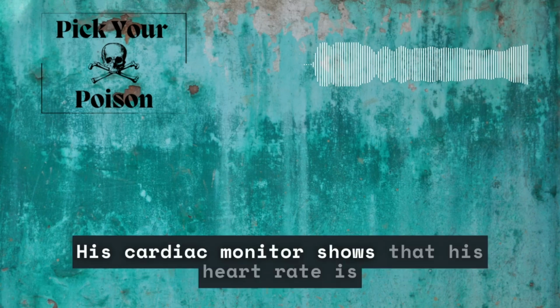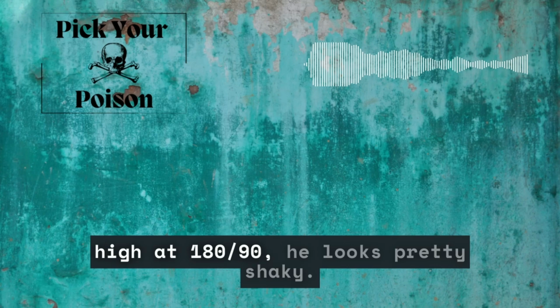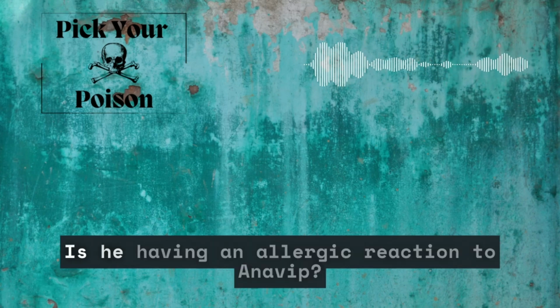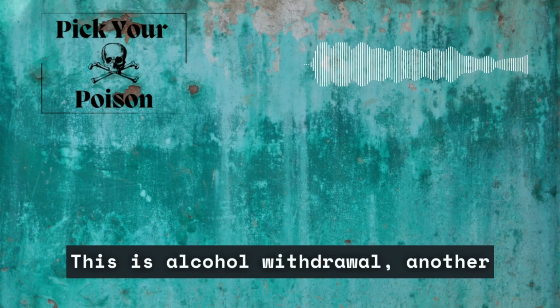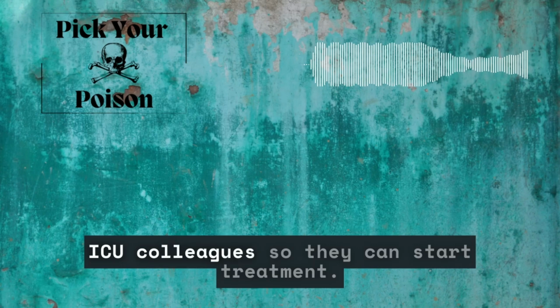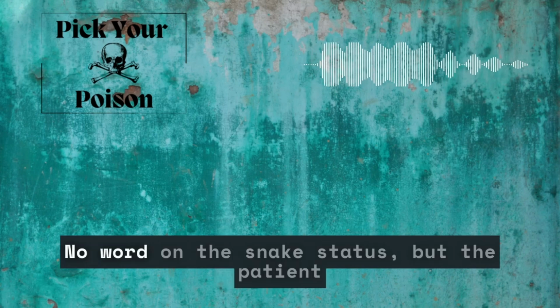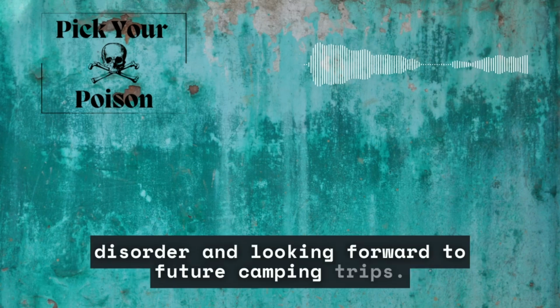His cardiac monitor shows his heart rate is 120 beats per minute and his blood pressure is high at 180/90. He looks pretty shaky. Is this a side effect of the snake bite? Is he having an allergic reaction to Anavit? You ask him to stick out his tongue, noting fasciculations along the sides. Nope. This is alcohol withdrawal, another known side effect of snake bites. You leave the room and tell your ICU colleagues so they can start treatment. No word on the snake status, but the patient recovers without sequelae, declining help for his alcohol use disorder and looking forward to future camping trips.